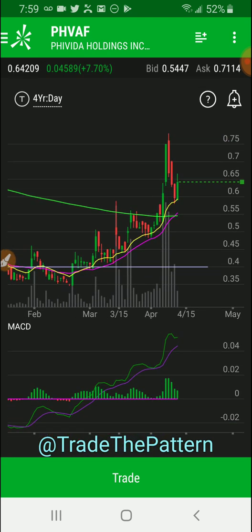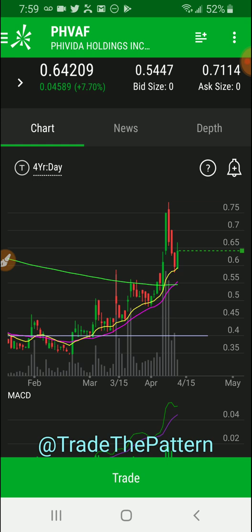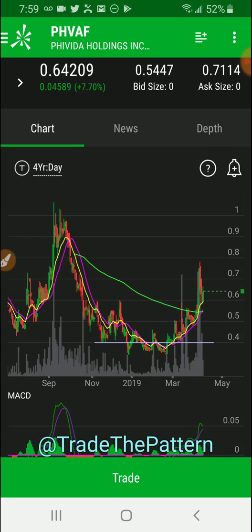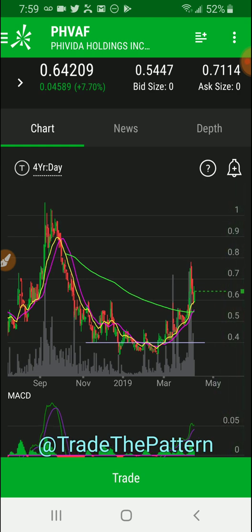Let's see. I do like the price action. Again, there's just not enough room. There's not enough of a range. You'd have to play a lot of shares, a good 20, 30,000, to take advantage of a 10 cent move.